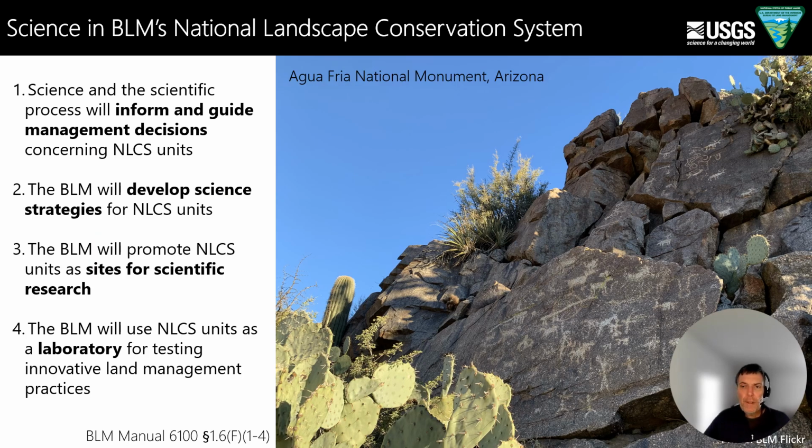So we identified four fundamentals for science in national conservation lands. The first is science informs and guides our management decisions. Science is one of many inputs into our decisions, not the only input into our decisions. Public input is an example of another very important input into our decisions. Second role for science in conservation lands is our science strategies. BLM is developing science strategies for national monuments and national conservation areas in particular, and these help us identify needs, anticipate, coordinate with partners, better strategize, take advantage of efficiencies, and so on.